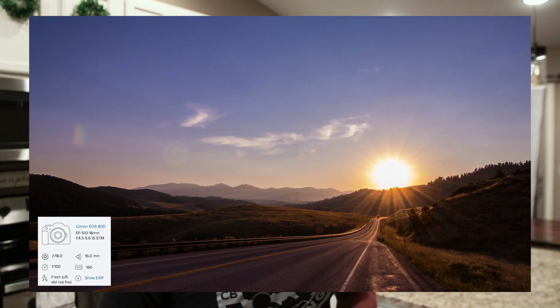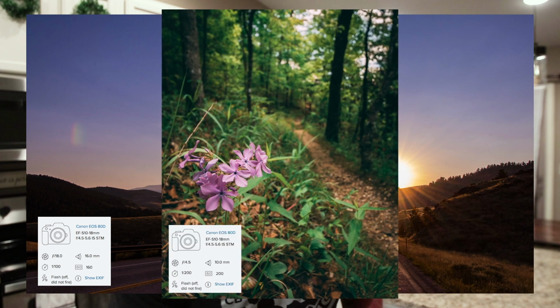So for this one, first lens is going to be the 10 to 18 millimeter STM. This lens is pretty sharp. It's super light and doesn't take up much space compared to the 16 to 35. I mean, it makes no sense to take that. This lens is tiny and it produces some great results. Here's a picture. I love this lens.